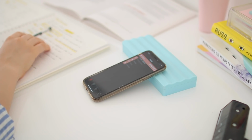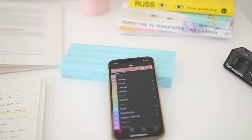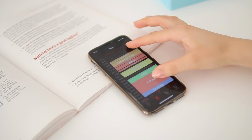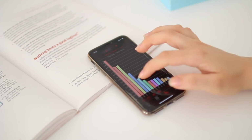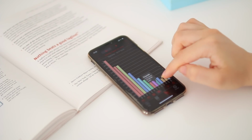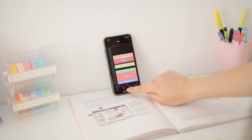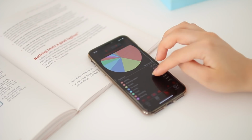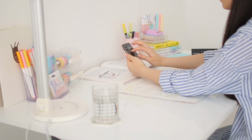So basically, it doesn't take any time out of your day to track your time, and this can be super useful because at the end of the day, you can look at your daily time log. You also get reports on daily, weekly, and monthly basis. And if you look at them for like 2 minutes, you will instantly realize what your biggest time management problems are and how you can improve your time management and be more productive.